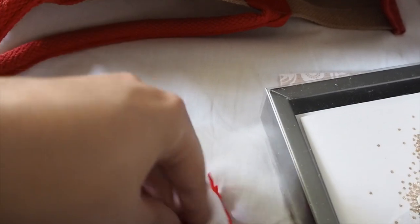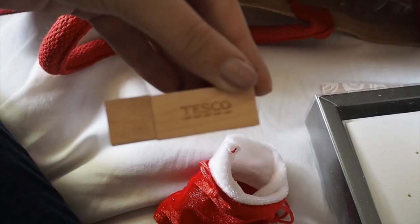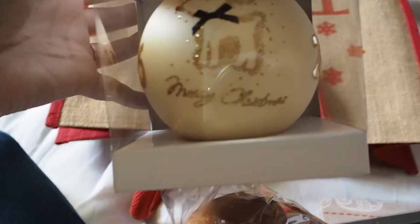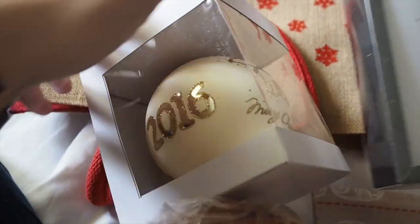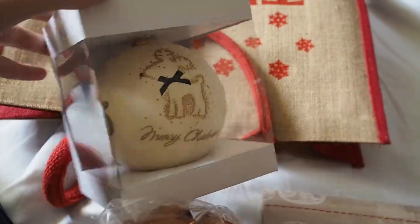What's in here? Oh, that's that posh USB. How cool is that? We've got USB sticks from everyone, haven't we? Then we got a massive Panettone. We have so much Panettone, it's nuts. Then we got a really cute bauble as well with 2016 on. Oh yeah, it matches the Christmas cards. That's really sweet. And that's a good keepsake and a memory from it, isn't it, as well?